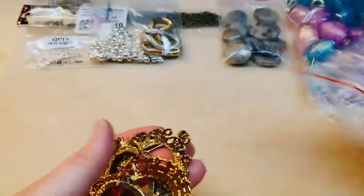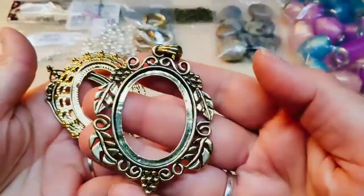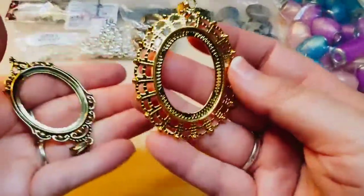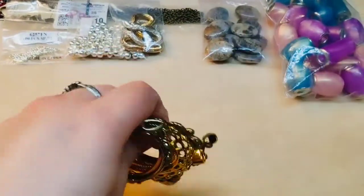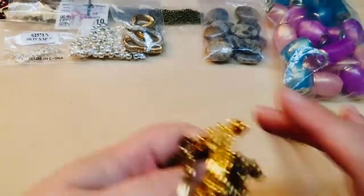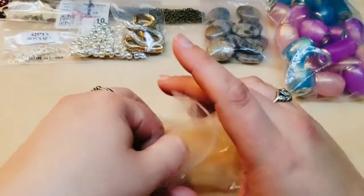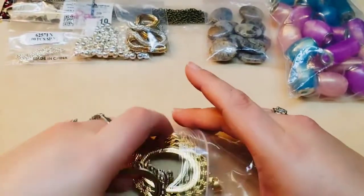Here are some more of these cab settings in gold. Style 1, Style 2, Style 3, Style 4. And I'm actually going to put these in a different bag because I did not like that bag. So, let me pull these out real quick. I mean, not pull these out, they're already out. Put them back in.